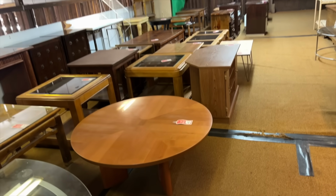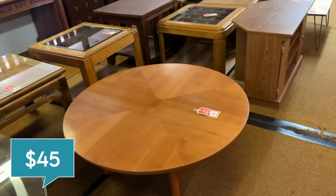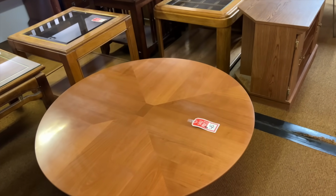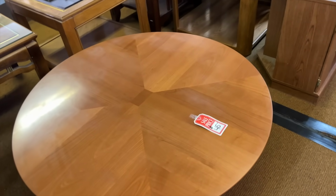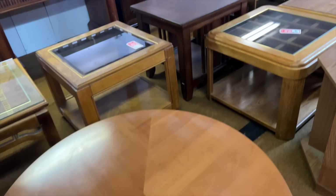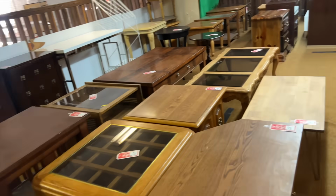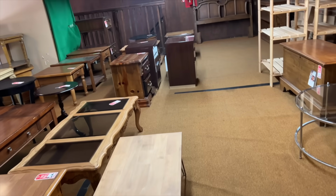This is a pretty nice wooden round coffee table. They've got it on sale at $45. It's in really good condition. It just needs maybe a little bit of wood oil and it would be beautiful. We don't have room in the car for this today, but I hope somebody comes and gets this beauty because this could look amazing styled up.